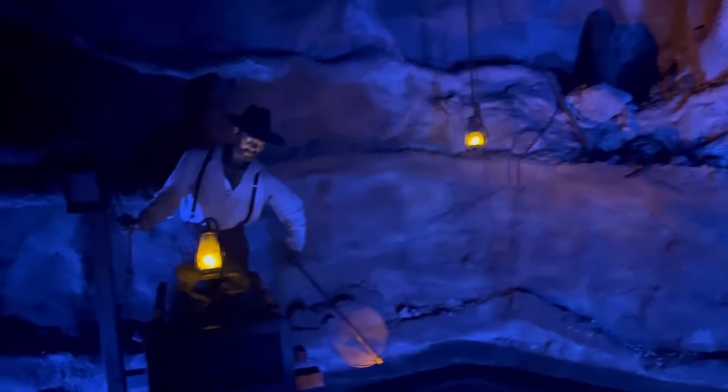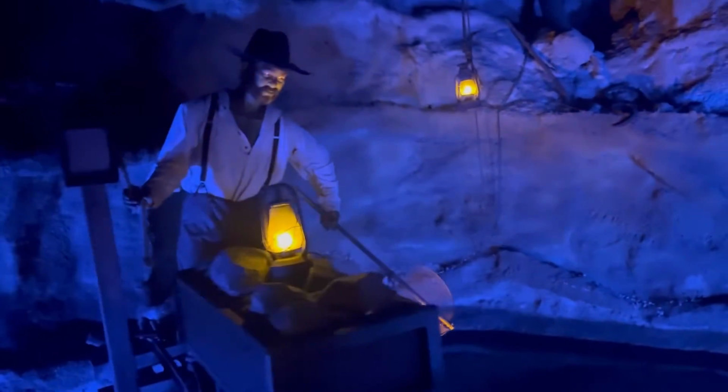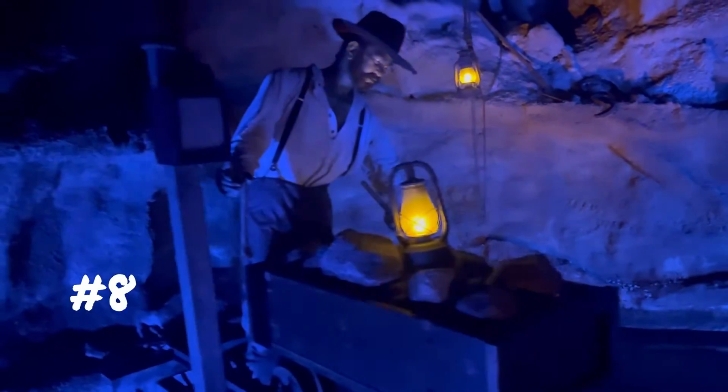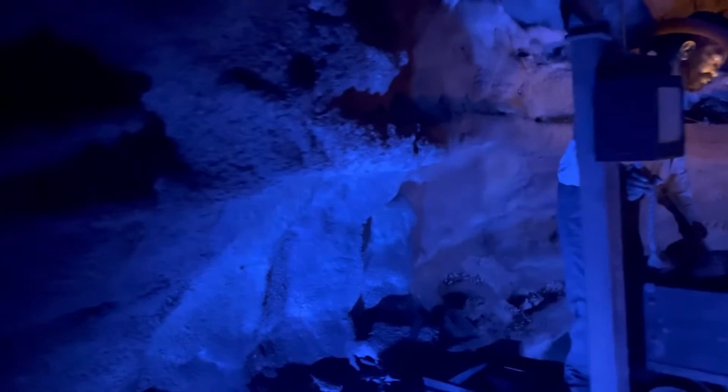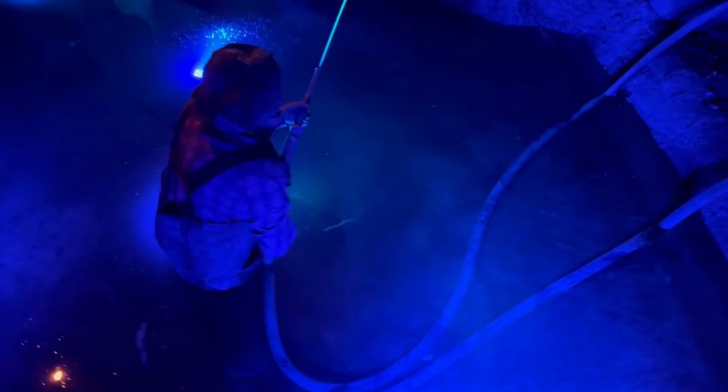Now here's the water feature room. This guy's really cool. You come right next to him. He's our number 8. I don't know. It's sluice. He's doing something like sluicing. I don't know what that is. Me either. But lots of cool features.